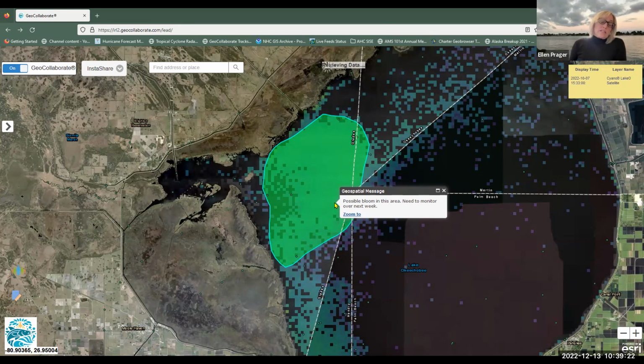Yep, that makes a lot of sense. And it reminds me that one thing we didn't really say yet is that this can be brought into any device. So as long as the internet is available, you could bring it up on a mobile device out in the field.